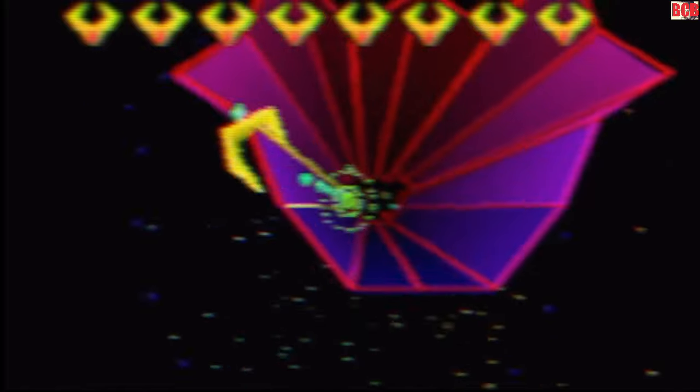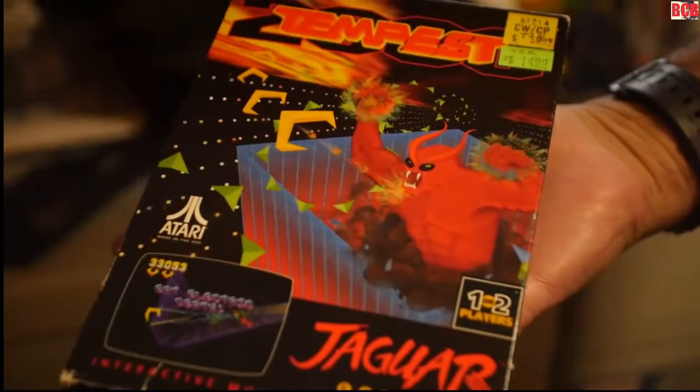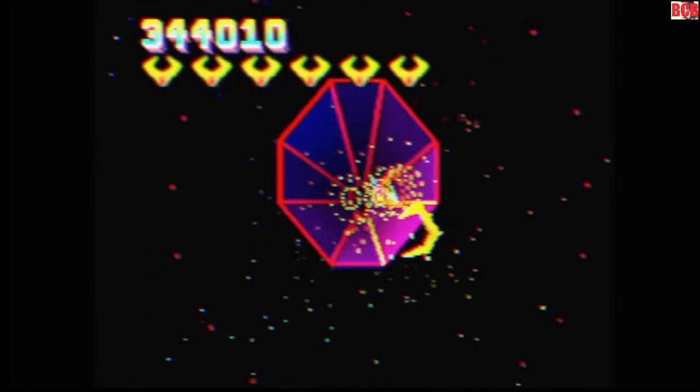Yes! Nobody can do Tempest better than Jeff. Tempest 2000, that was the flagship game. That was the killer app. If you had a Jaguar, you had to have Tempest 2000. When I got that game, I literally just played it for weeks and weeks and weeks and fell in love with it.